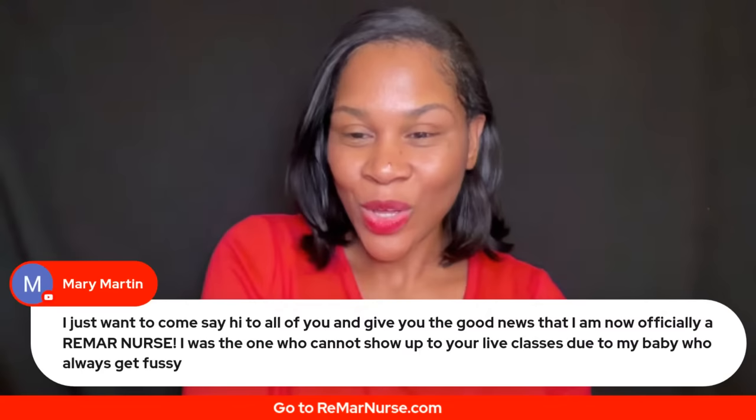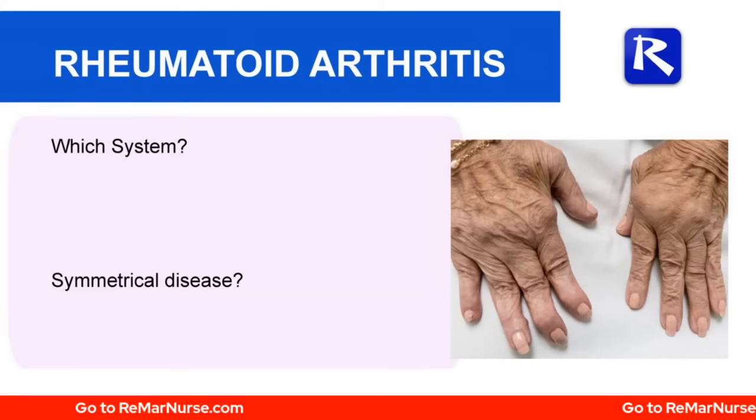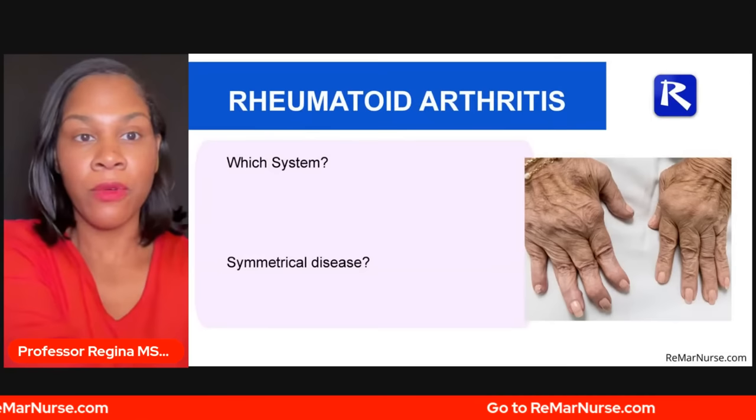As I get into this topic, we are doing rheumatoid arthritis. Let's start by this. I would love for somebody to put in the comments, for rheumatoid arthritis, which system is affected? If we're talking about rheumatoid arthritis, which system is affected?